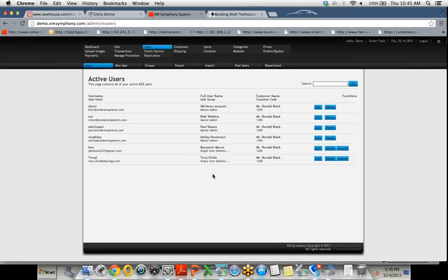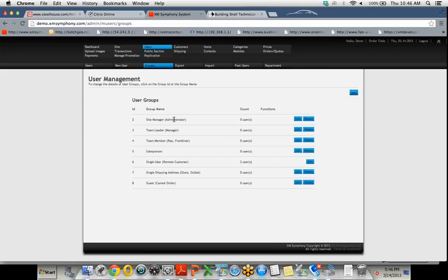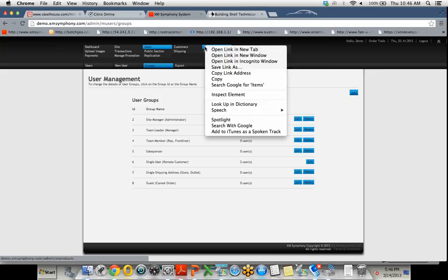From a user standpoint, we can create different user groups. So I can create multiple admins, sales managers, call center folks, sales reps. Sales reps are by default tied to only the customers that they're associated with in AppPack. Well, that can be changed. B2B customers with only a single ship-to, and guests that can't order. And we have a completely separate user section for the public site as well.